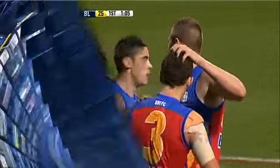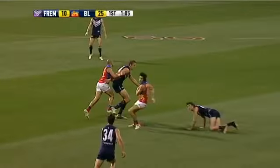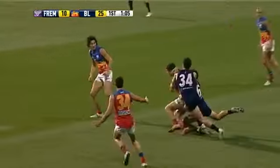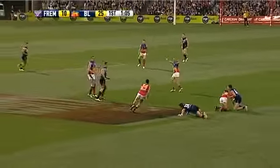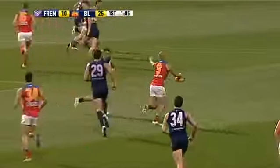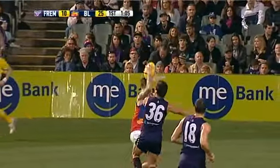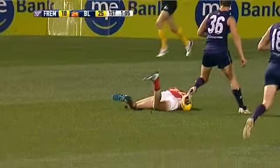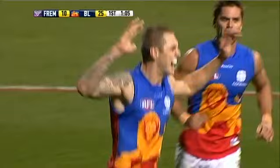Well, one player that I've been so impressed with, Patrick Carnesitz, he's got some poise about him. You can just see, I think he gets involved here. Oh, that's the Sheldon tackle. But just there, the quick handball out, takes some pressure to himself. Ash McGrath's taken the game on. We know he set up the first goal, but just the penetration over the top there. They've got loose men back there, worrying about Jonathan Brown. They have to get different goal kickers, and that's a good sign for the Brisbane Lions.